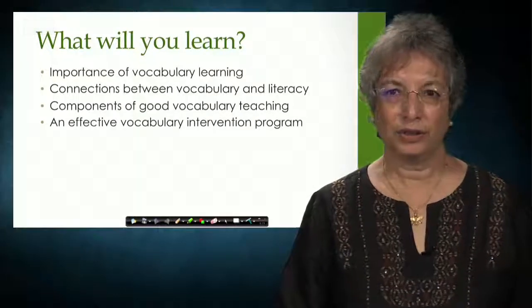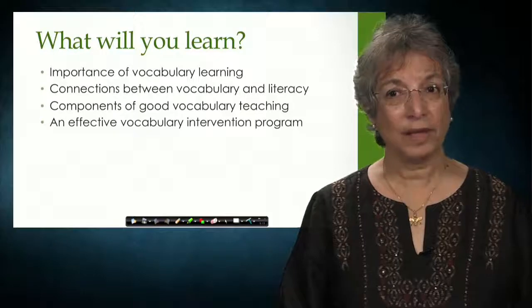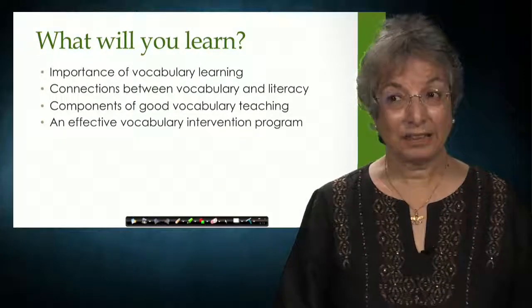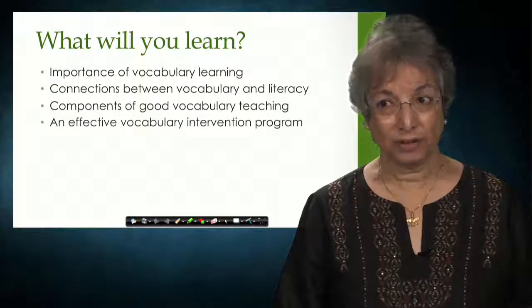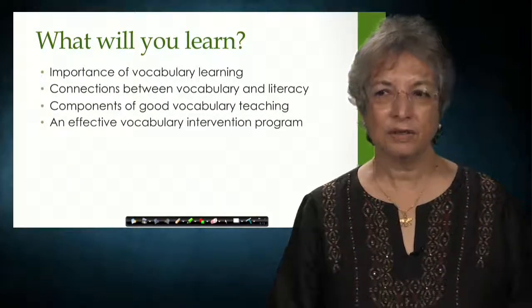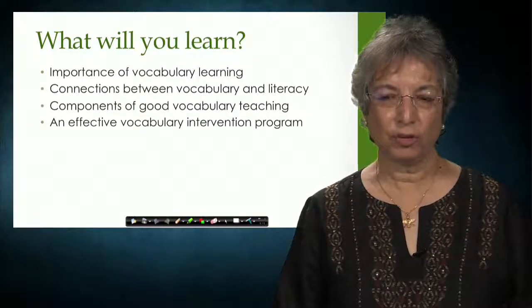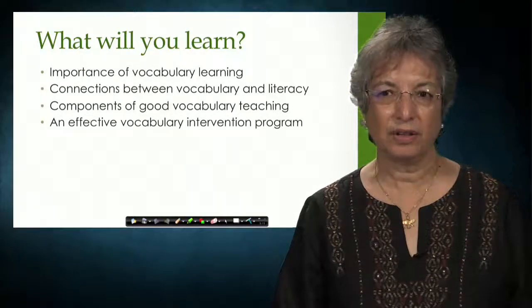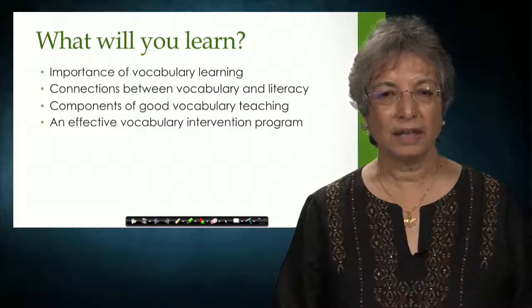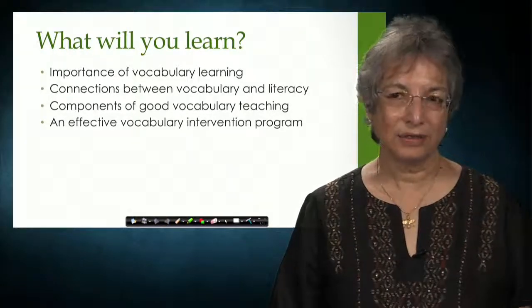So what will you learn today? What I'm going to cover is the importance of vocabulary learning, connections between vocabulary and literacy, really reading comprehension, components of good vocabulary teaching, and an effective vocabulary intervention program that we have tried out here at the University of Arizona as part of our work at the Center on Literacy and Deafness.